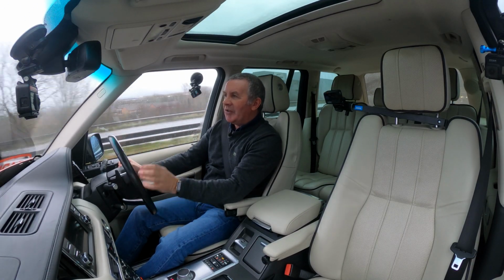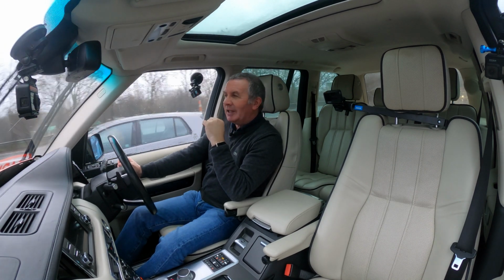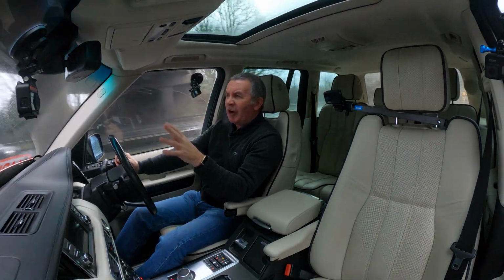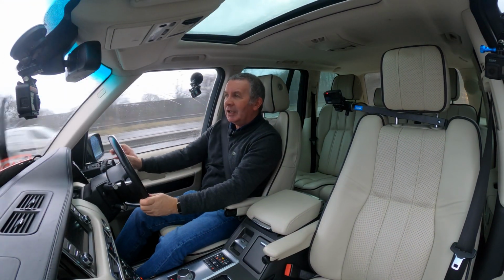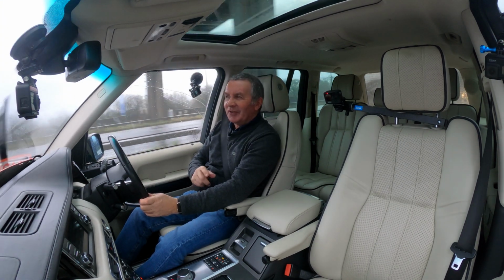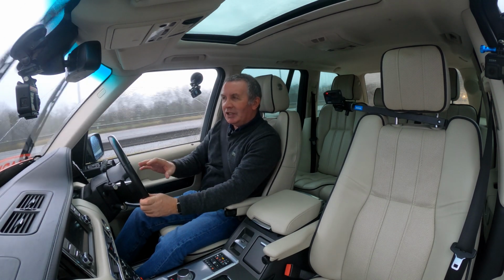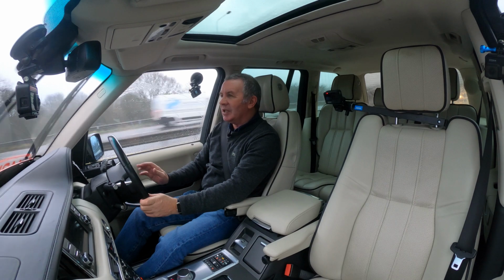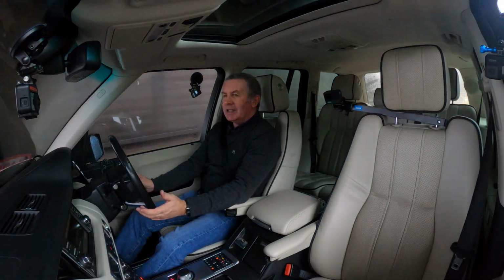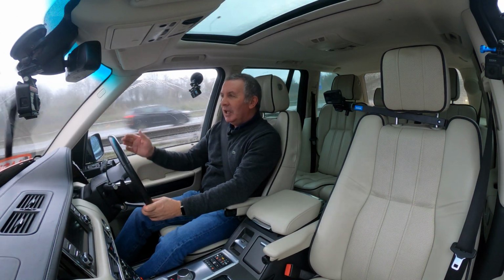I have another theory. About the same time that they stopped making Nokia 6210s, Nokia phones went downhill after that, and Range Rovers got better. And I think Range Rover must have kidnapped the guy who designed the 6210 and got him to design the cars, because everything's dead simple. It's so good. Everything about it, it's a Nokia 6210 on wheels.